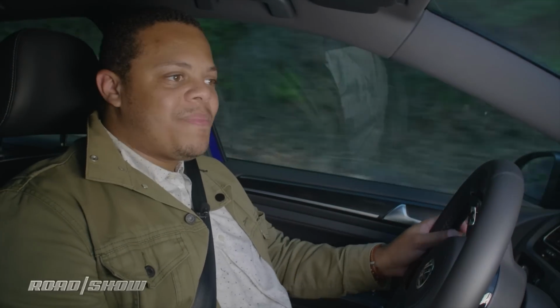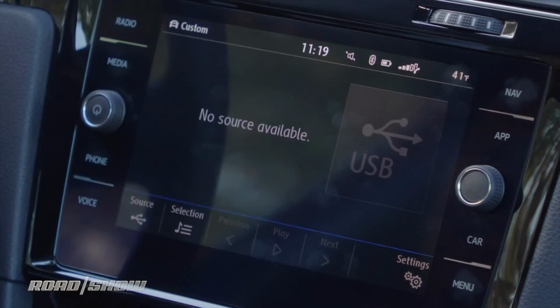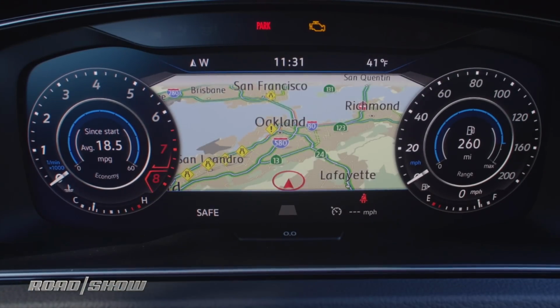Now, this isn't a stripped out race car. The Golf R actually has a pretty solid level of tech, starting in the dashboard with the 8-inch Volkswagen CarNet infotainment system and in the instrument cluster with the fully digital setup we've got here. We talk more about it in a separate video. You'll want to check that out there.